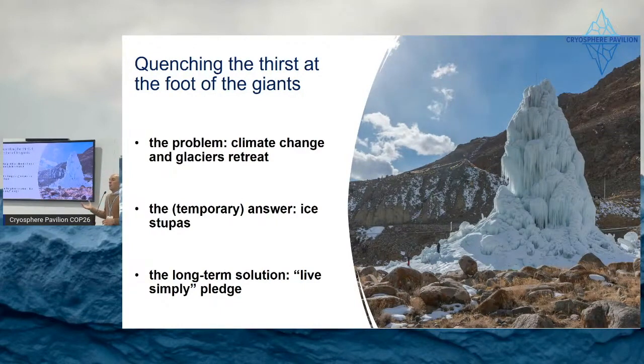And the Ice Stupa is a prime example of something extremely simple, inexpensive, that doesn't require any energy, and yet is making a difference in the short term. Of course, this is not fixing the wider problem, that of mountain glaciers retreating and water availability reducing for all the rural communities who live there. And for that, we need a bigger change that comes from our governments, the policymakers, but perhaps we can all contribute to that.